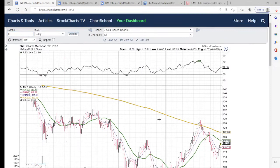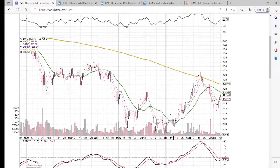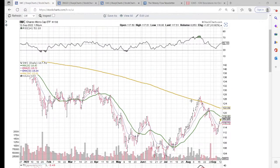This iShares Micro-Cap ETF, IWC. Not a lot of people are trading it, but man, it's got some ferocious moves. I haven't looked into what the options premiums are running, but it's flowing. It's filled with penny stocks, so it kind of gives you a window into the penny stocks. What's going on? Very interesting. I'm a little intrigued by this, and when you go in and read some of the companies in it, it's like, what the hell is that?